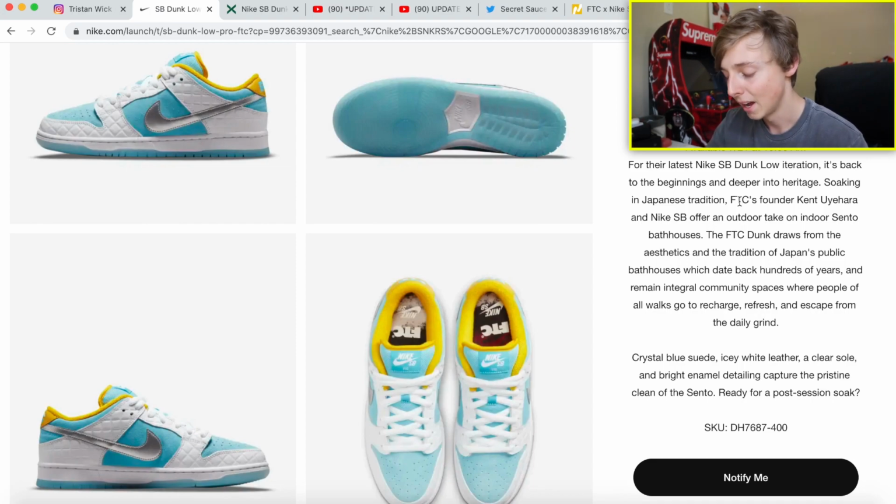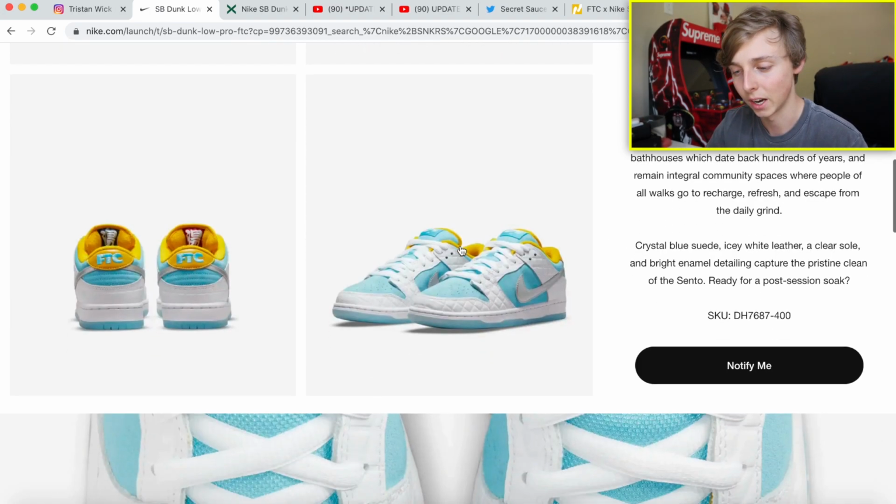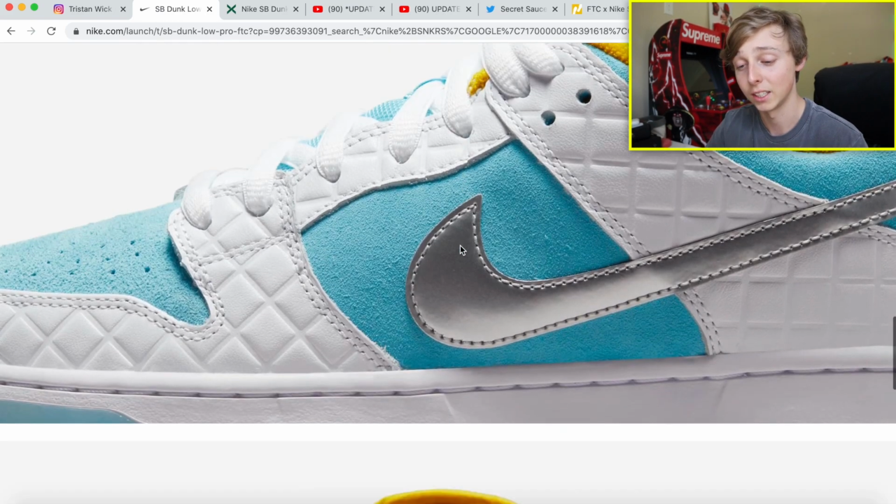So aside from that, looking into the details of the shoe, if you look up close, it's actually a really nice suede design underneath this leather square design that we got going over it. You can see the normal themed colors. You got this metallic swoosh, and then a white, a turquoise or blue, and then a brighter yellow. I mean, yellow is already a bright color, so you got that there.